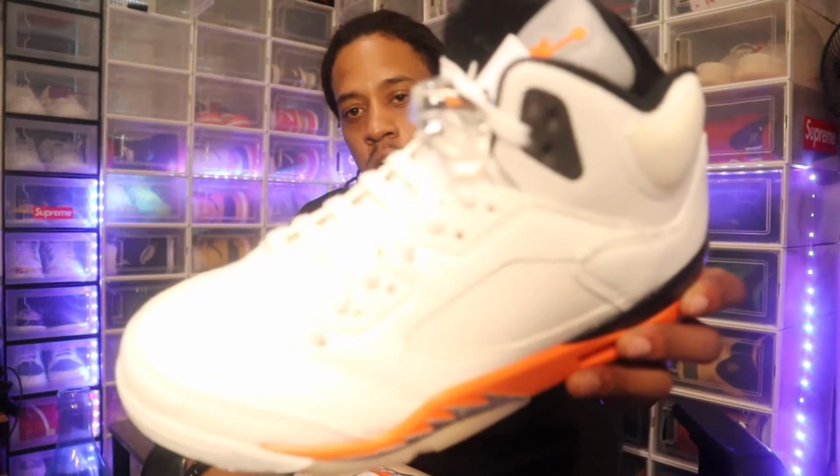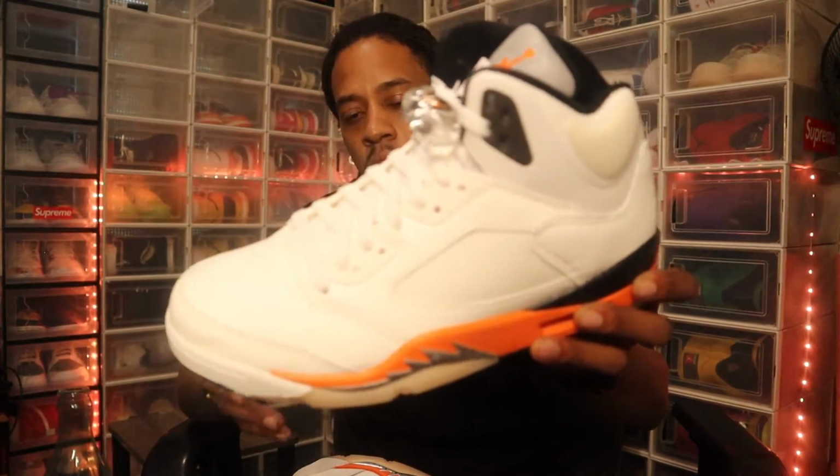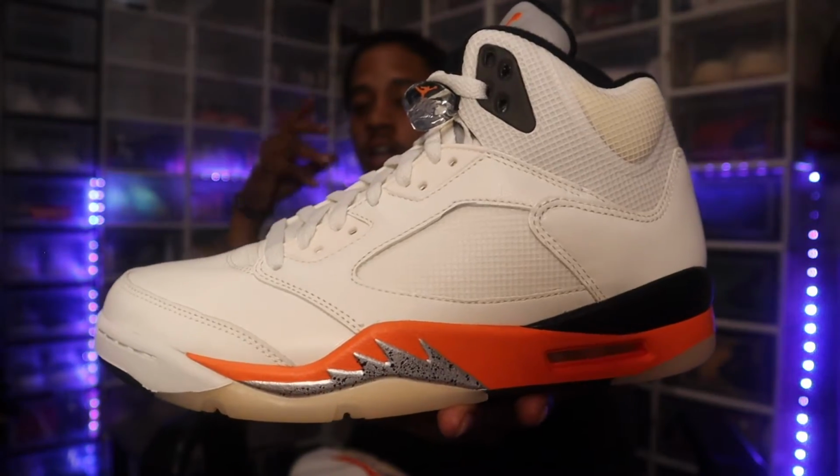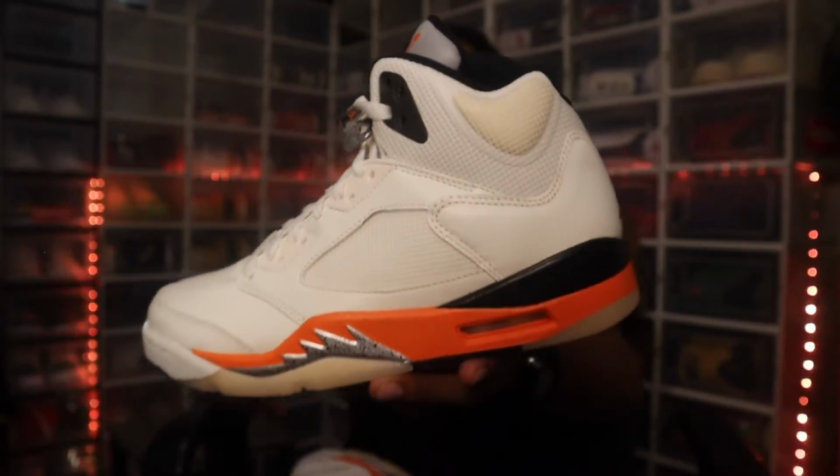And now in these pair of 5s, these right here just look like a pair of fly knits. How they got that sail going on at the bottom, and how this right here is not necessarily all the way white, makes it a dope shoe. Let me know what y'all think about these Air Jordan 5 shattered backboards, man, in the comment section, man.